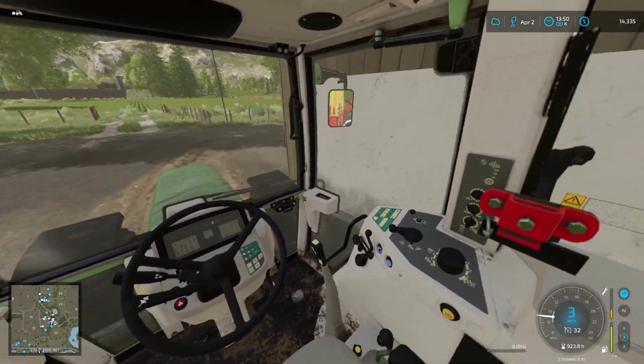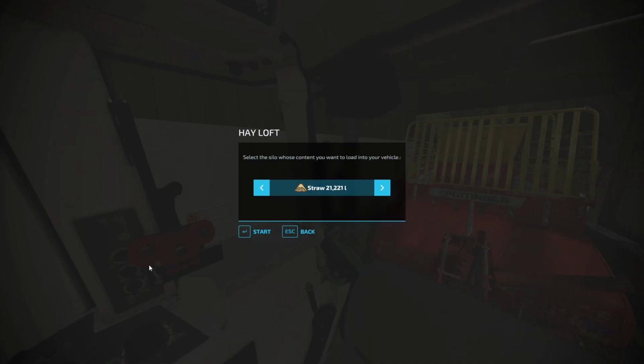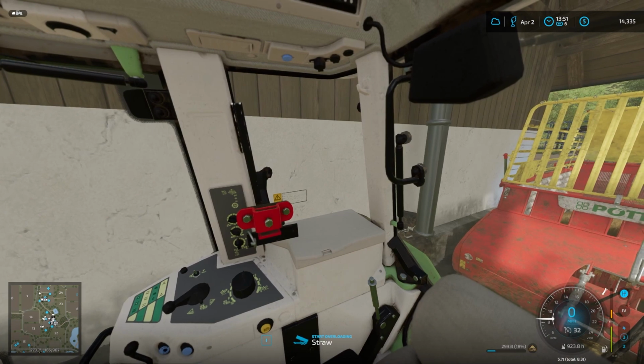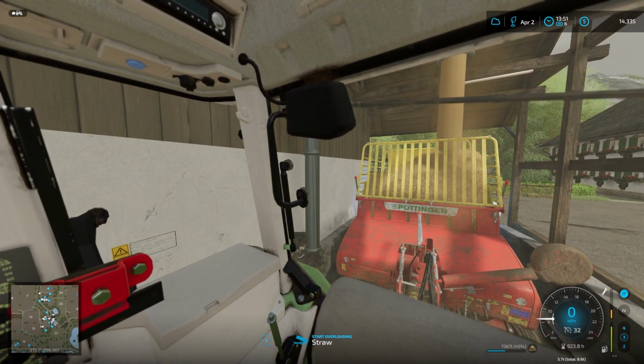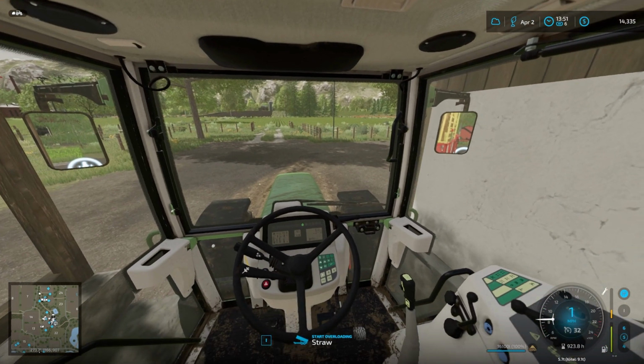All right, so I have picked up the forage harvester. We're going to get a load of straw up to the cow barn. There we go. Filling up nicely. And done. Okay.